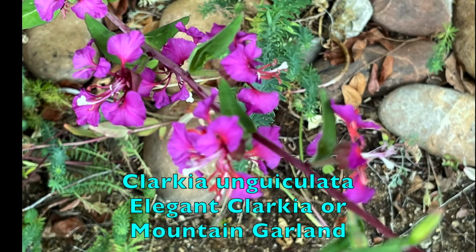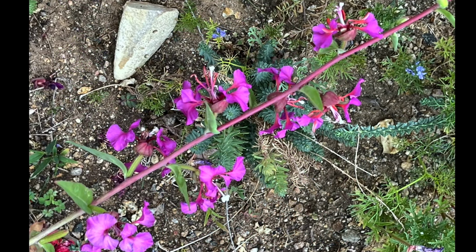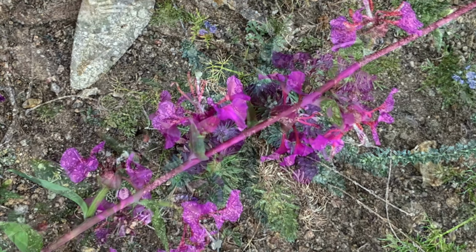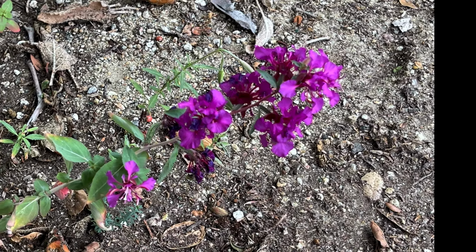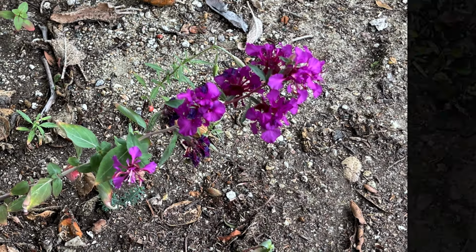I'm having more color trouble on this elegant clarkia. To me it's somewhere between burgundy and hot pink. After looking online, the best I could come up with was fuchsia, but the color varies from flower to flower and it changes in different light conditions. Give me your thoughts on color in the comments, but be kind.